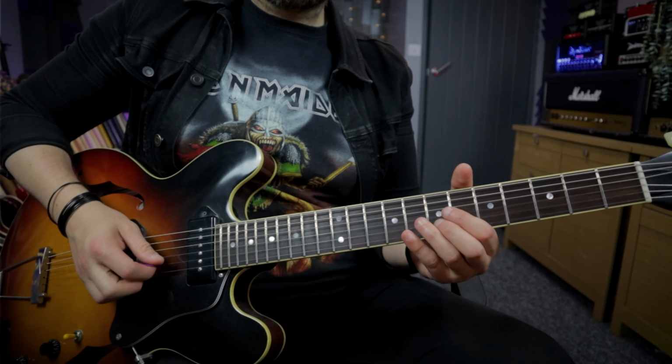there's a lot of space there, but again, that is the B.B. King thing. Leave that space, let the backing music do the talking, and you just say the words that you need to when you need to say them. It's a great exercise in restraint. Here's how that sounds in full.